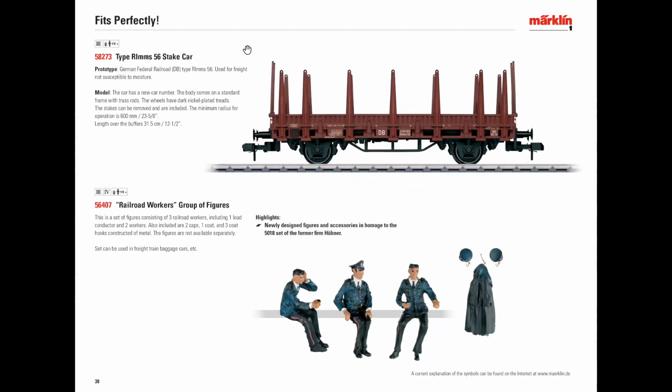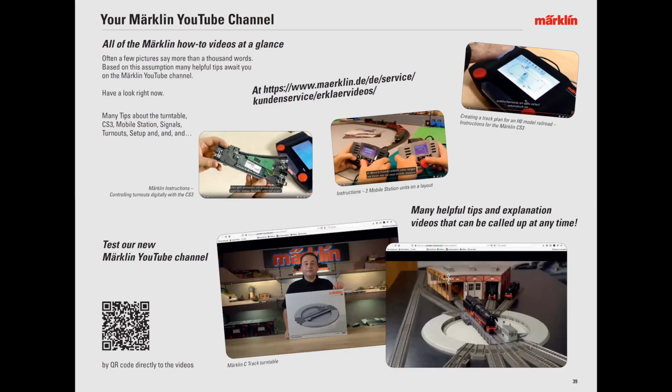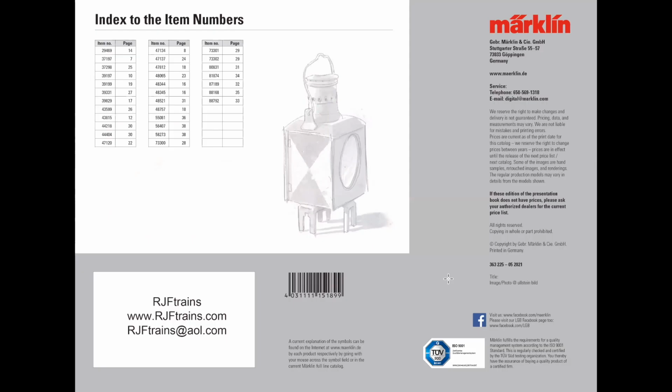Okay, this is very simply a newer version with a different road number of the same type of state car, and they've got some railroad workers here with their clothing. That is it. Thank you for indulging me.